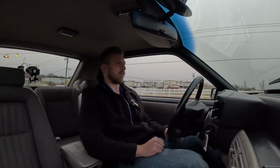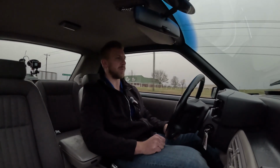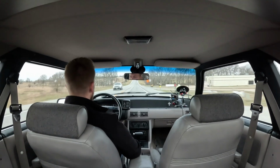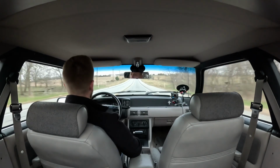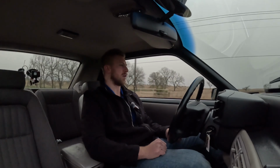It has the original 5-liter in it, backed by the AOD automatic overdrive transmission, so you have a 4-speed automatic instead of your manual 5-speed. Sometimes it is nice to just get one of these that is an automatic. I usually mess with mostly the 5-speeds, but I try to keep a couple automatics because I know a lot of customers like to just hop in the cars and go cruising instead of shifting gears. So we keep a good variety here at my shop.